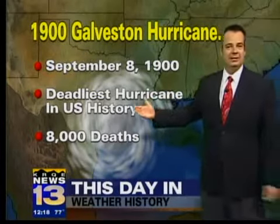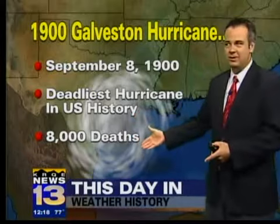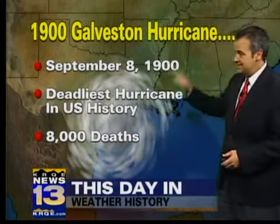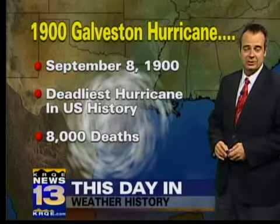The deadliest hurricane in history. Some estimates say 8,000, others say as many as 12,000. The truth is nobody really knows, but this was this date 109 years ago. And just a side note, it was a year ago that Ike came into the same area. It was a pretty powerful storm, too.